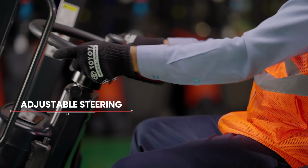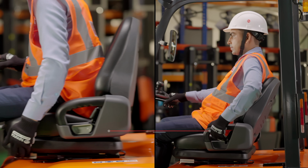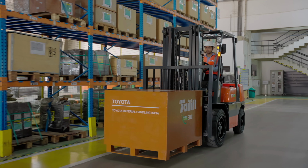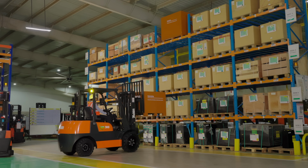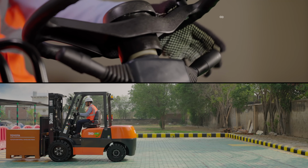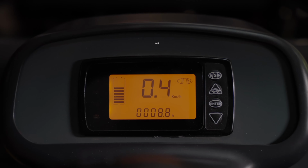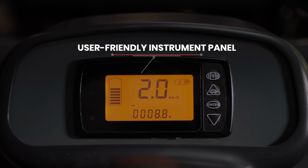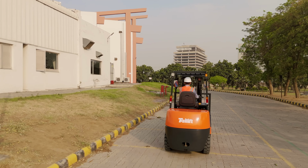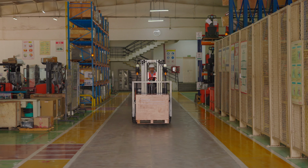Thanks to the adjustable steering, ergonomic pedals and suspension seat, now operators can work for longer duration without feeling any fatigue while achieving high productivity. Excellent ground clearance and easy to access levers aid in easy maneuvering. FBD series is engineered to provide operators a comfortable and smooth operating experience and contributes to better work efficiency.